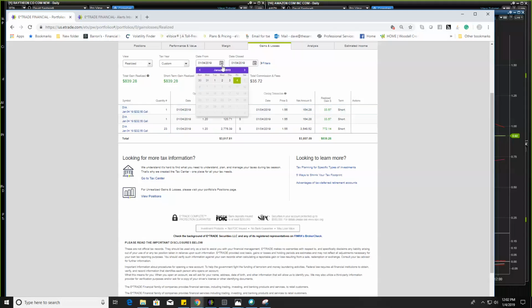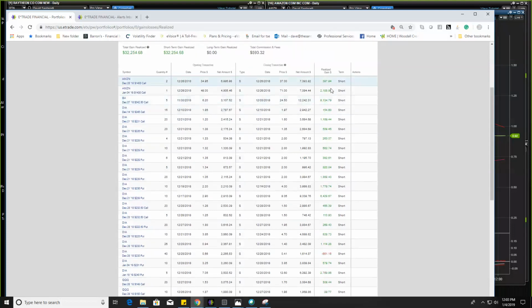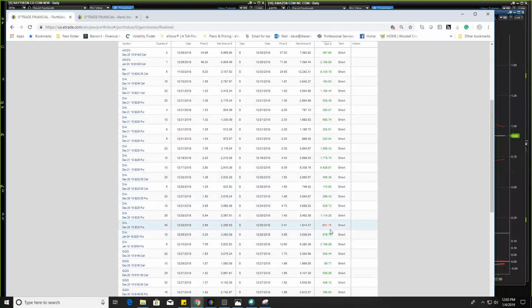Now what I want to do is show you guys the returns for December. So let's go December 1st to December 31st here. Let's take a look, and you'll see for the month of December we've had a $32,254 gain. If you look here, each one of these are gains. Look at these gains, and we only have that one losing trade for the month of December. And that's patience and discipline. That's what will get you there.